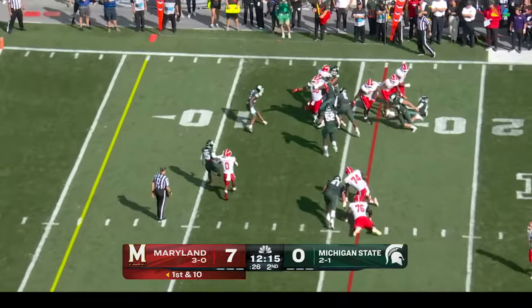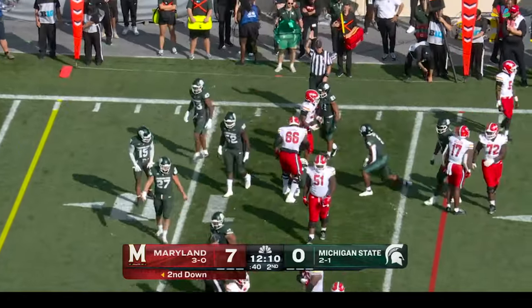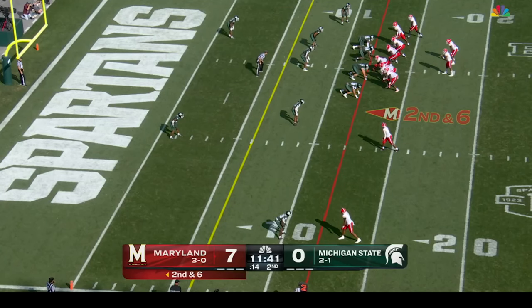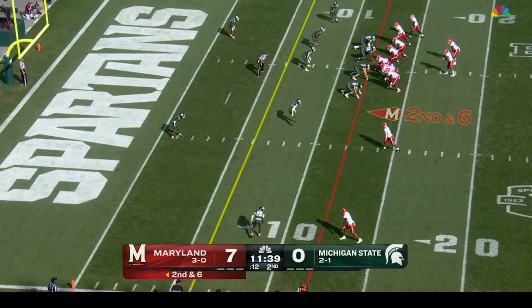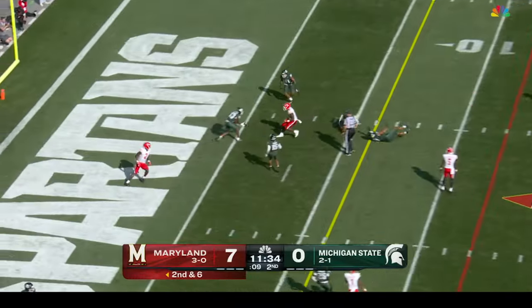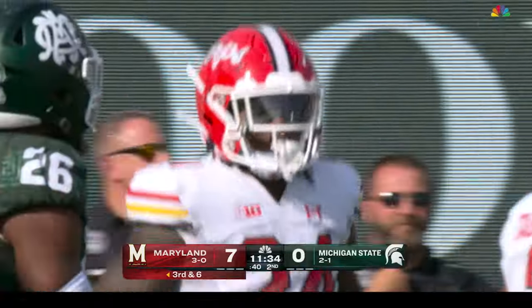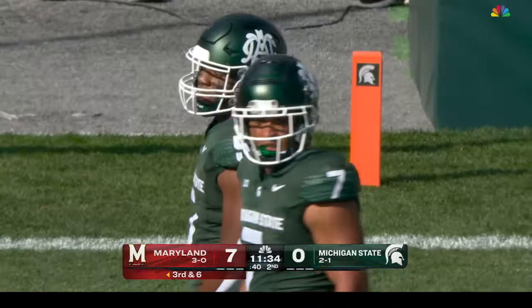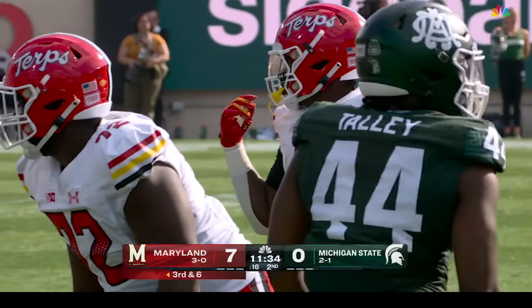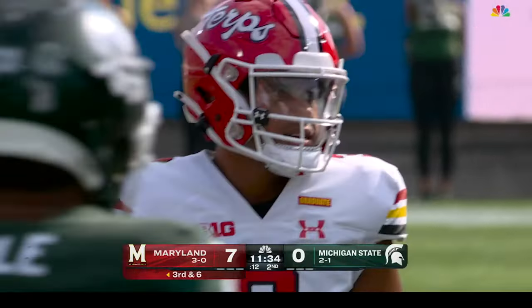Giving him another opportunity here off the right side. Got him here. More defenders pushing out of his way. A pick up 4 there. Keep this game manageable. Taulia drops the pass right over the middle and threw a perfect ball to his running back, Roman Hemby, and it went right through his arms. Dropped it. So now a 3rd and 6. Tagovailoa looks over to the sideline for the call.